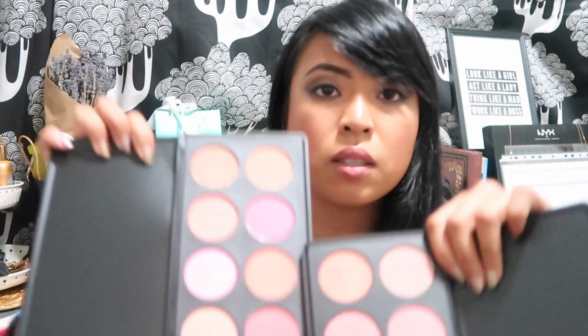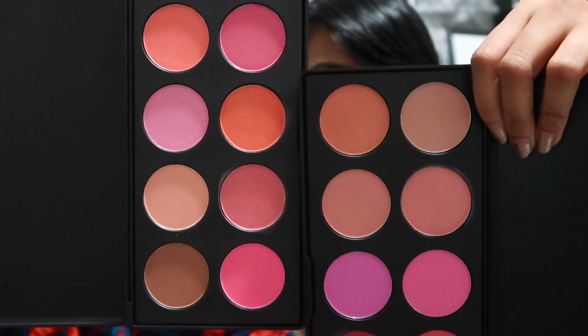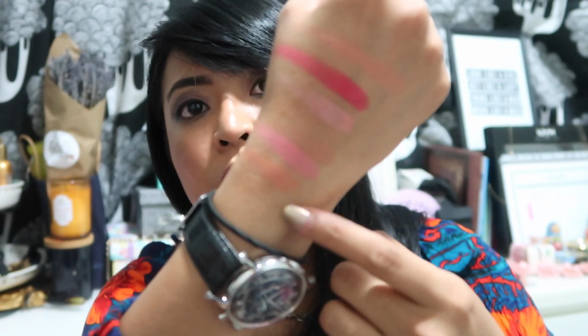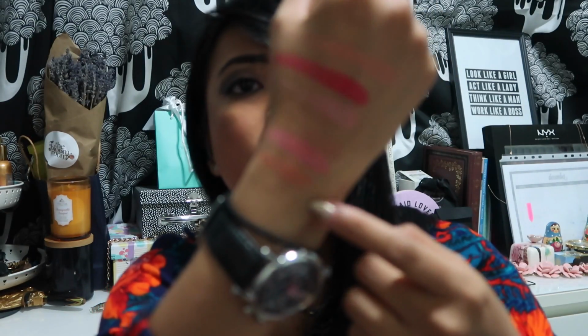I think this orange one is similar to the first one from the Glamorous palette. I think it might be the same shade. It doesn't look the same in the pan. If I put them side by side, you can see that it's not the same. But when I swatched it, it looks pretty much the same. So this one and this one are quite similar. So that's what I can see.